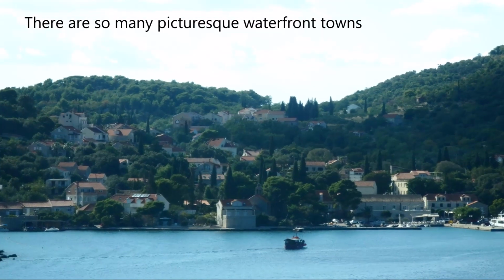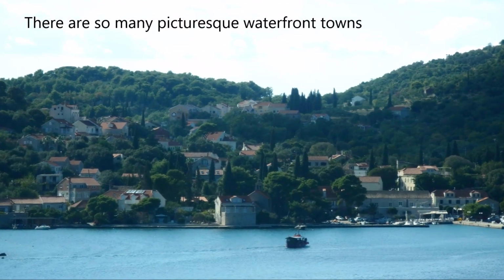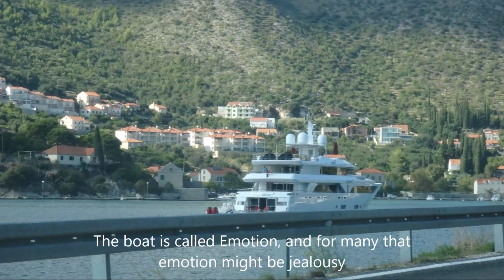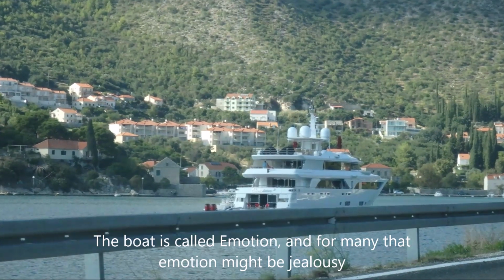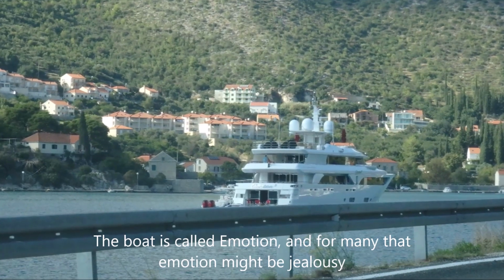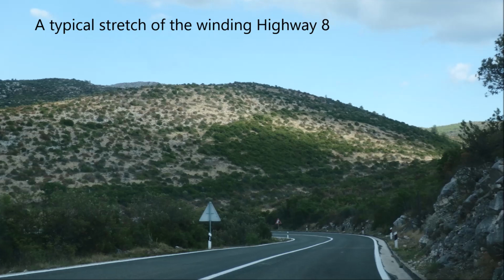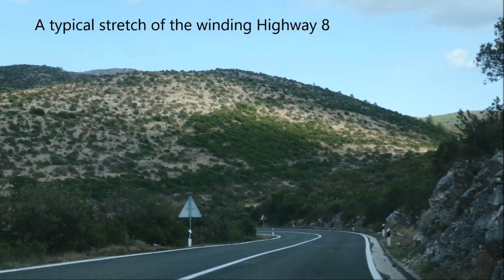There are so many picturesque waterfront towns. The boat is called emotion. For many, that emotion might be jealousy. A typical stretch of the winding Highway 8.